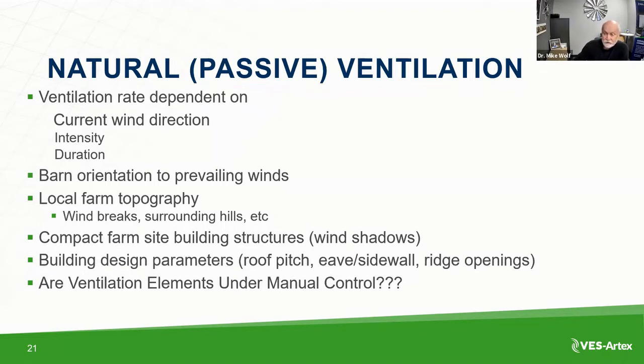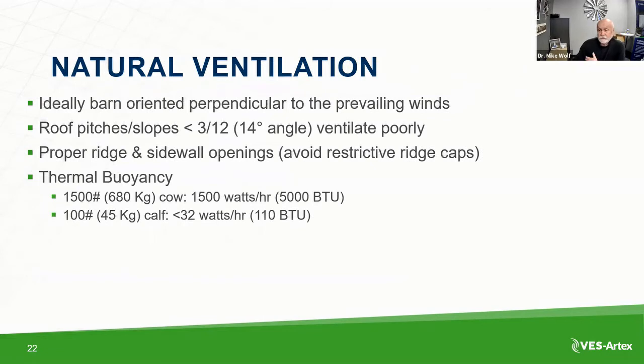And again, we're still back to the variation. If we can put it under more of a control system, then rather than somebody having to go out and turn the curtain up or down, there are control systems that will adjust fans and/or curtain inlets automatically, so it takes the human factor out of how you control that barn.